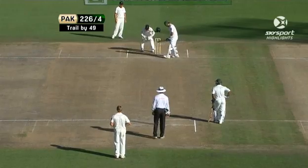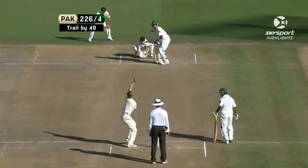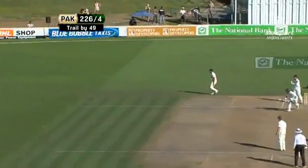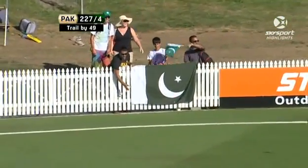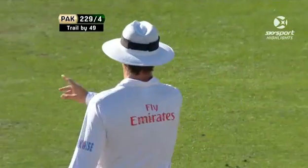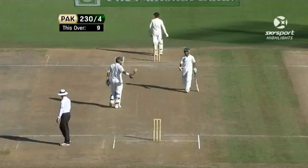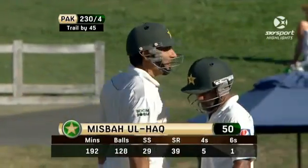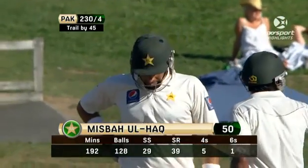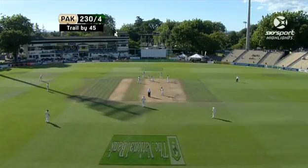I mean, 4 goes on the scorecard, but boy, goes again. And another one. 4 more. That's the over bowled. It's 50 up for Misbah ul Haq. He's batted very well for that 50. 128 balls, and it's 230 for 4. It's a great support from Shafiq as well.